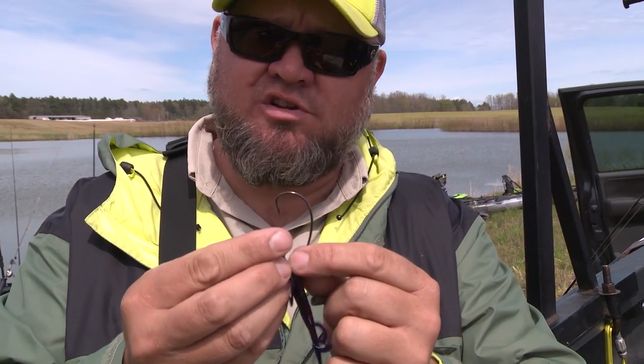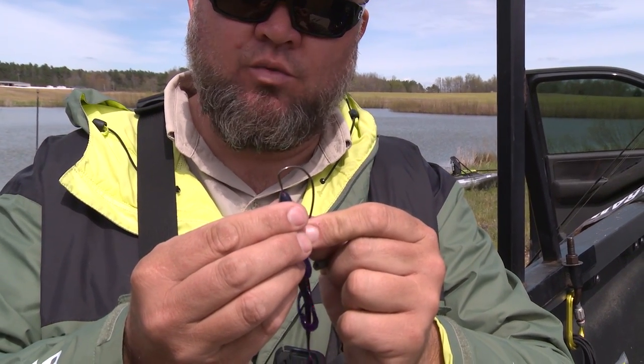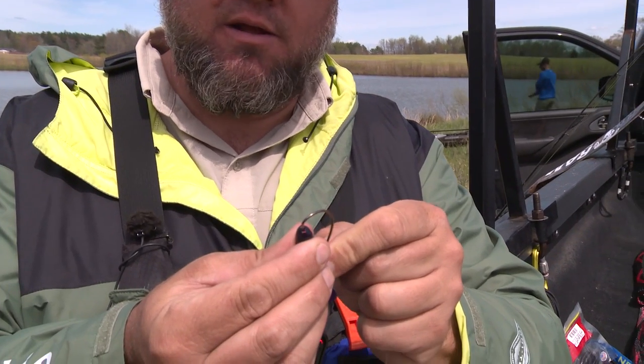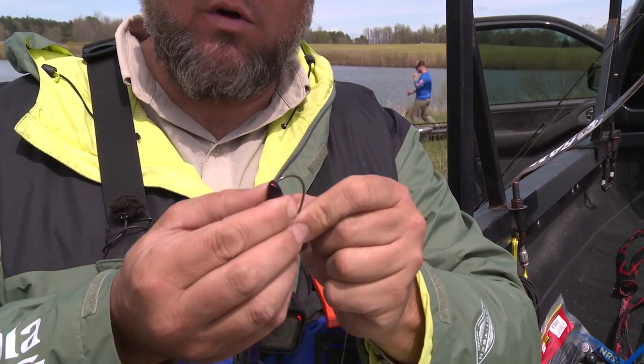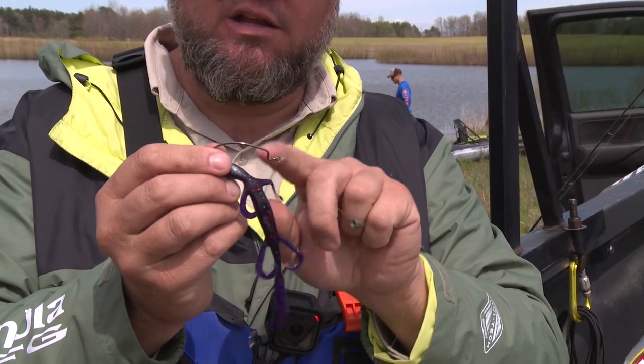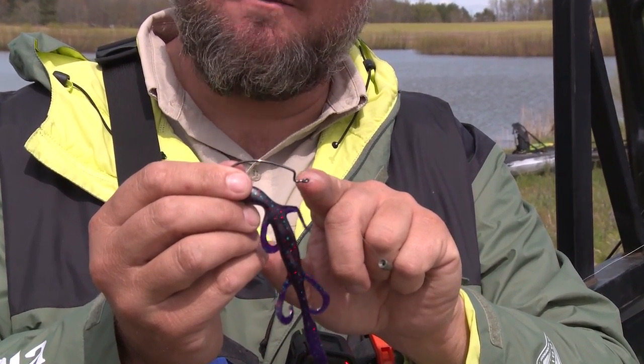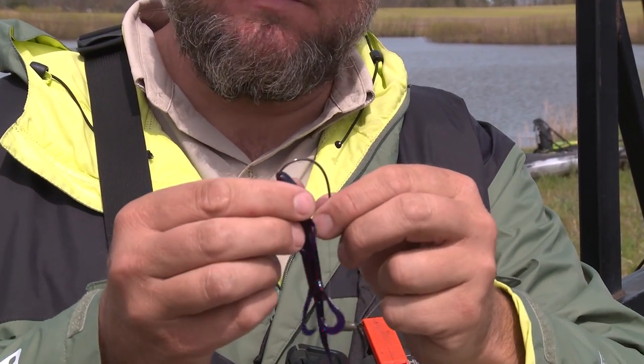So I'm going to use a lizard because the lizard is the one that most people kink up and have a hard time rigging. So you want to come in straight and grab the head of the plastic and bring it in, and you want to stop right about the time that the transition or the curve of the hook. Ideally, what you want to do is you want to have about the distance from the curve in the shank to the knot inside the plastic, and I'll show you the reason for that in just a second.